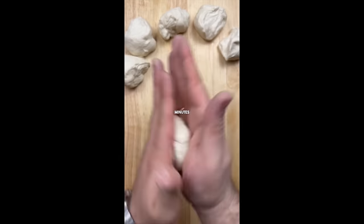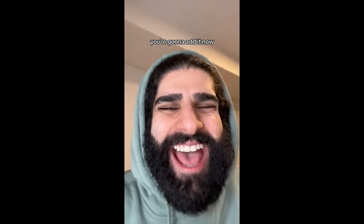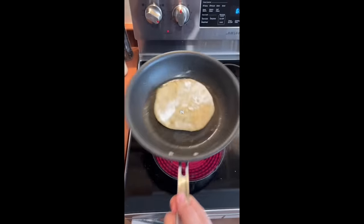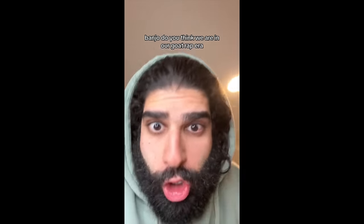That's right! And don't forget the green chili! Your mix of spices and a sprinkle of salt. Give them a good mix and... That looks great, just don't forget the green chili. After 30 minutes, separate your dough into 6, fill it up with potatoes, close it tight, roll. Where's the green chili? Oh, I get it, you're joking. You're gonna add it now. Roll it down until nice and thin. Bro, I asked for green chili. So why are you doing the sambog with the bill now? And finish by cooking on medium heat in butter or ghee until golden brown on each side. Paranthe without green chili? Banjo, do you think we are Gora Pakora?